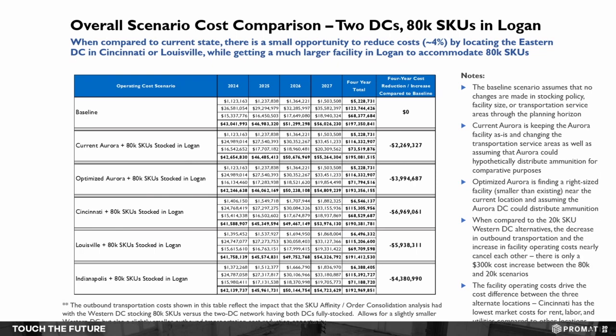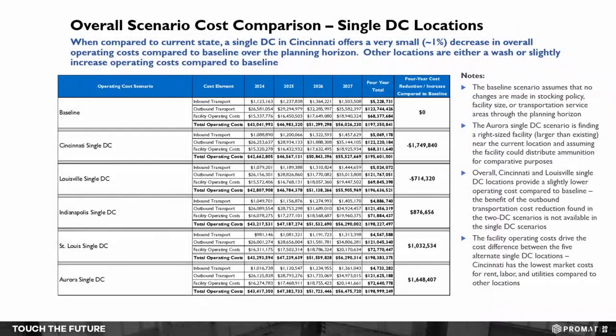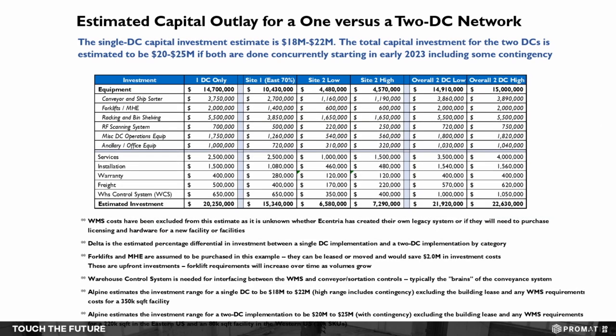The ideal scenario would probably be something to the effect of a 2 DC model in Cincinnati and Logan, Utah, but there is only a $1.3 million penalty to keep it in Aurora from a transportation perspective and Logan, but we have to put the 80,000 SKUs over there. We also looked at a single DC model, and the savings aren't as incremental as with a 2 DC model. So I think the big thing for us is looking at that 2 DC model. Whether you do a single DC or a 2 DC model, you're probably going to need to spend between 18 and 20 million in overall equipment.